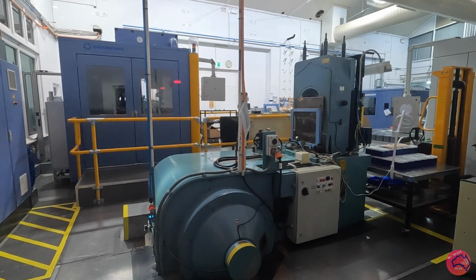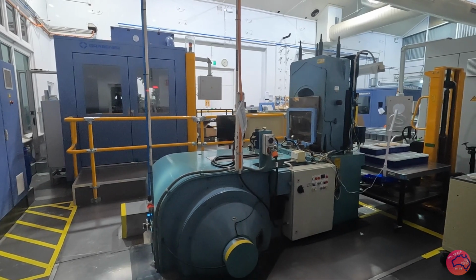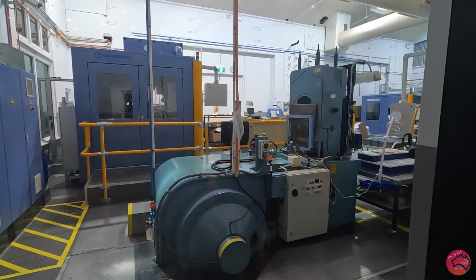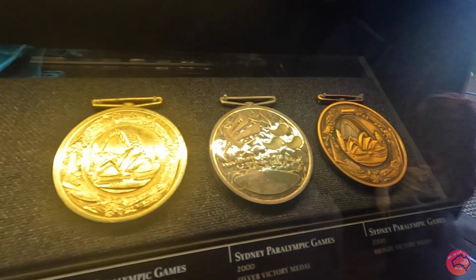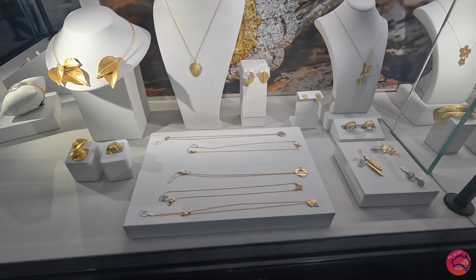Well, this visit to the Perth Mint tied in beautifully. We'd been out to Kalgoorlie to see where they dig the gold out from, and this showed the kids where the gold goes and how they make the coins and everything. I think they had a good time.